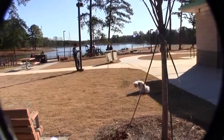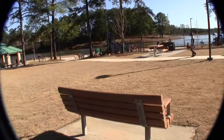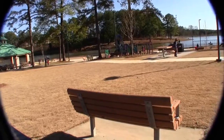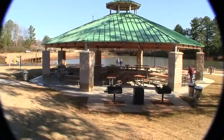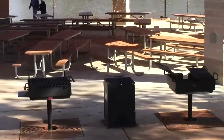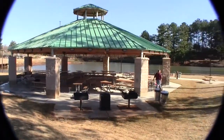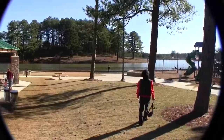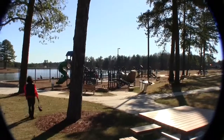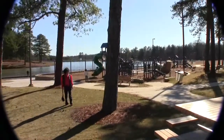They even have a bench here, Pearl mentioned, for people to wait if there's a line going to the bathroom. This is the second pavilion, and it has these barbecue grills out in the back here. It's located right here by the lake, and if we look over to the right, then we see the play equipment and a picnic table right here by the sidewalk.